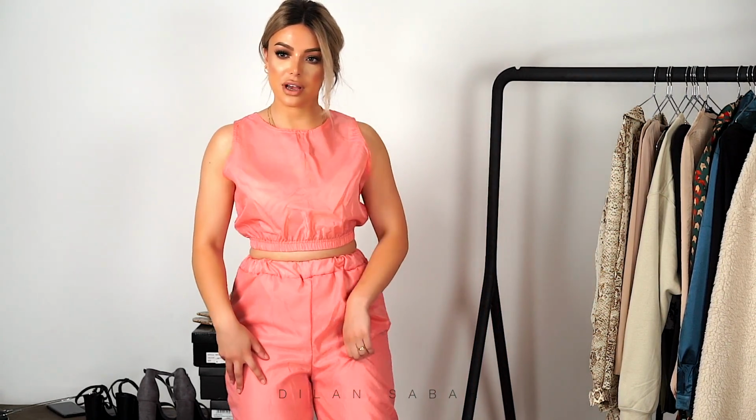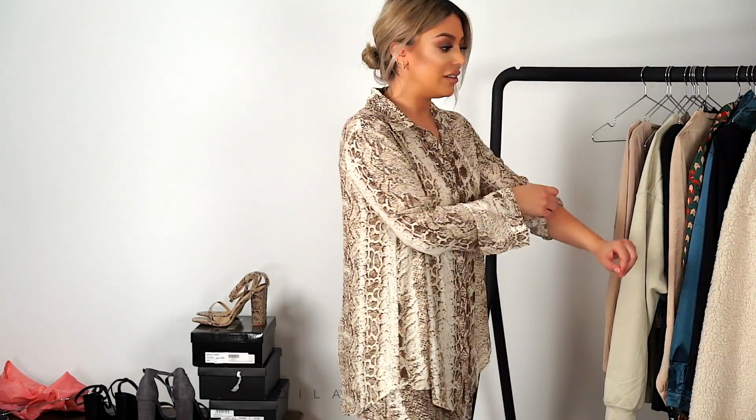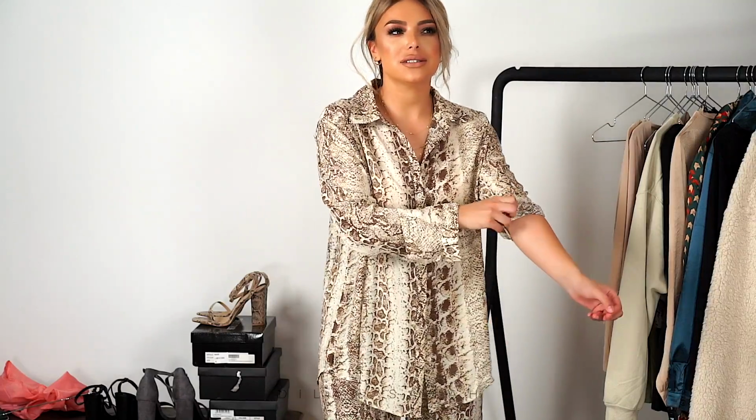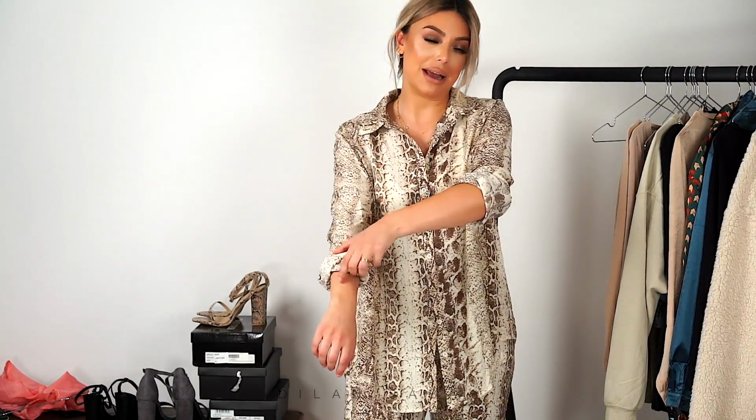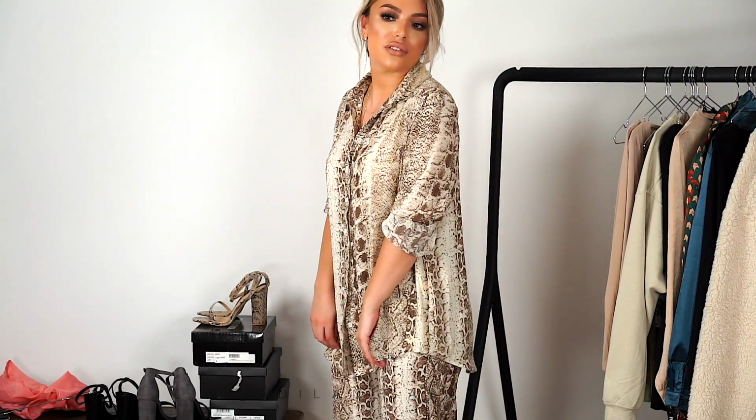So next we have this snake print outfit, which I think is very, very cute. I feel like 6-7 years ago it was everywhere, and now it's back in fashion again. What I love about this outfit is you can style it in different ways. Some people like to style it this way. This makes you taller, makes you slimmer looking. If you are going with heels underneath this outfit, it is going to look very sophisticated, very fashionable. So I really love a high waist, a really good high waist.